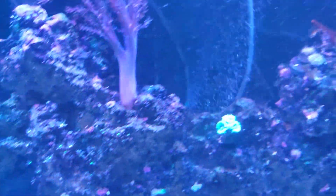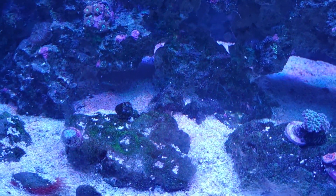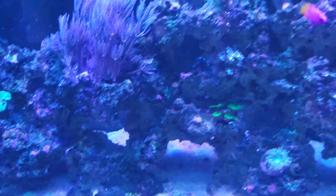I also have my starfish that's on top of a coral that's not doing good. And I also have a red flame electric scallop that has some sand on top of him. I don't know how that happened, but anyways.